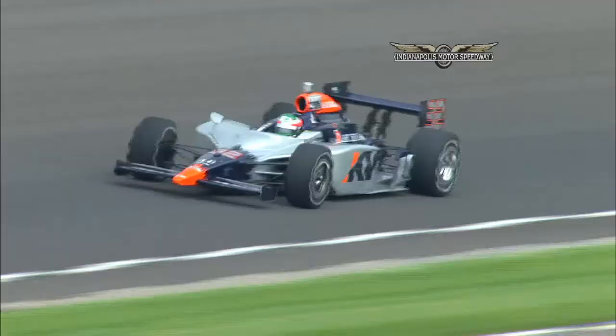The car felt really good, you know. I think we work on the car for the setup for the race, and I think tomorrow we're going to start work on the car for the qualified. So the car felt really good. Tomorrow we're going to start work on the qualified setup, and I think we have a good chance to qualify in the top nine in the first day, so I'm pretty happy.